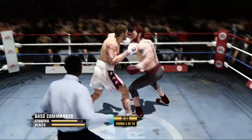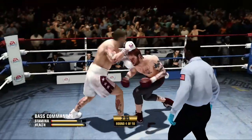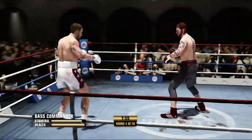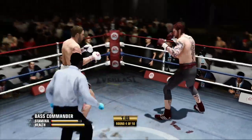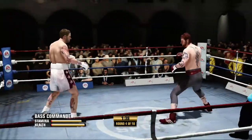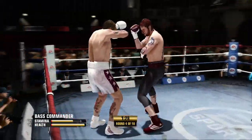Committing now to the left hand. Good straight shot. Sets up that right hand with the jab. Nice strike after catching one by Kid Dynamite. Halfway through round number 4. And another right hand comes in.